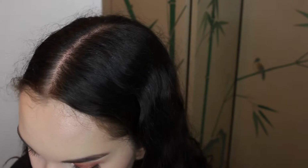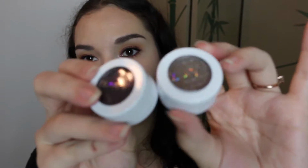I also have some eyeshadows. I'm gonna run out of room before I even get to my other box. I got some eyeshadows, and I gotta say, the mattes are fine, but the shimmers are really where it's at. I got some really cool looking colors. I don't know if you can see them through this tin. Let me open them up.